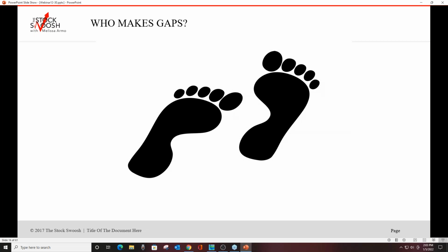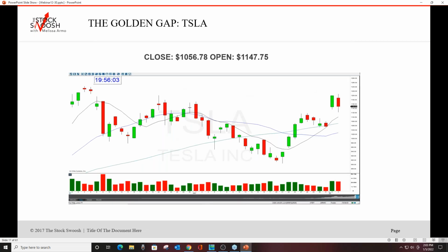You have to go with the control level, because you personally are not going to move a stock. And even my entire trading room, if we take the same position, we're not going to move a stock. It's millions and millions of shares and movement, big positions, big institutional money that moves stocks and moves the market.